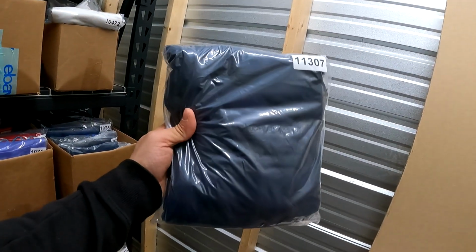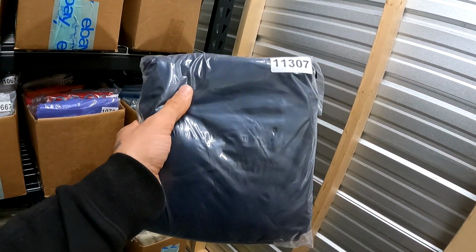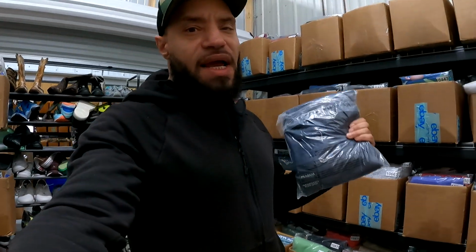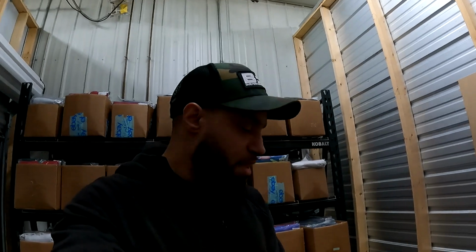Joseph A. Bank polo shirt. This is new with tags, but there's some discoloration on it from where it was folded, like maybe it sat out in the sun after being folded. So I listed it and disclosed that flaw. It only sold for $7.50, but hey, it sold fairly quick, like maybe 2 weeks.